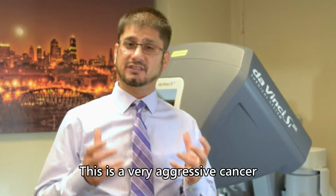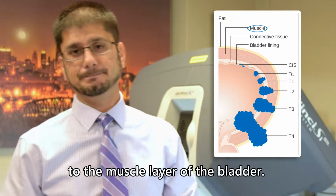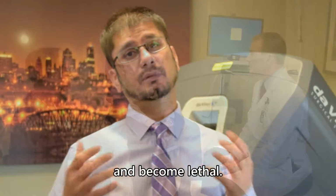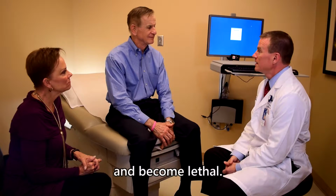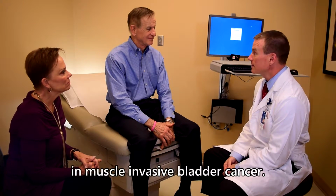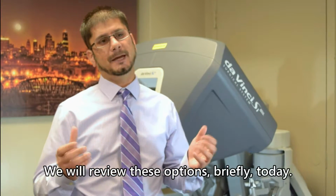This is a very aggressive cancer, which has gone all the way to the muscle layer of the bladder. This cancer has a very high potential to spread and become lethal. Your doctor will have a very detailed discussion with you about the treatment options in muscle-invasive bladder cancer. We will review these options briefly today.